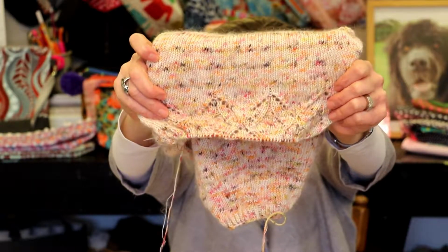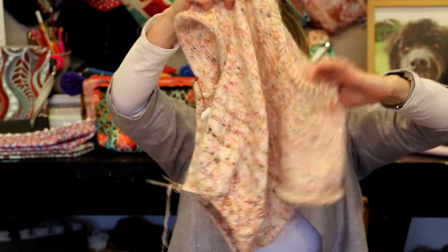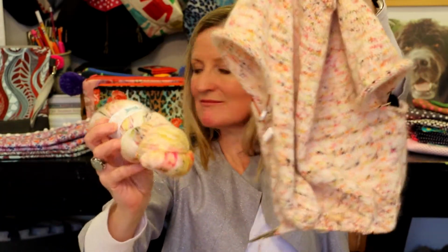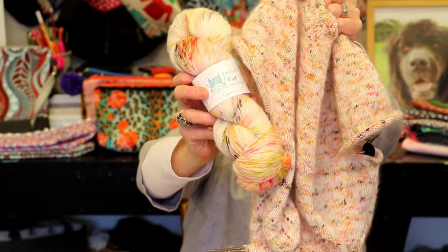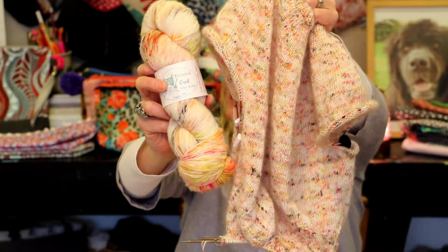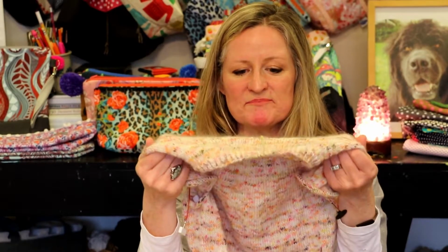What I'm finding is that the Shibui Silk Cloud really softens the colors and the speckles, and you can see the difference. Where'd my yarn go? Here it is. You can just see how the addition of the Silk Cloud softens the colors and the speckles quite a bit. But I can't wait to wear this. It is moving along quickly. I don't know what else to say about it, but it's a dream.